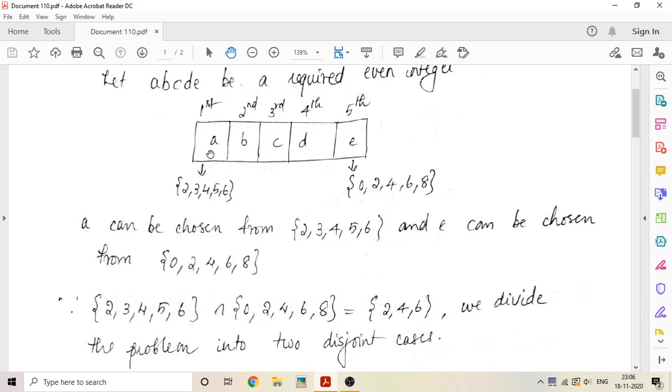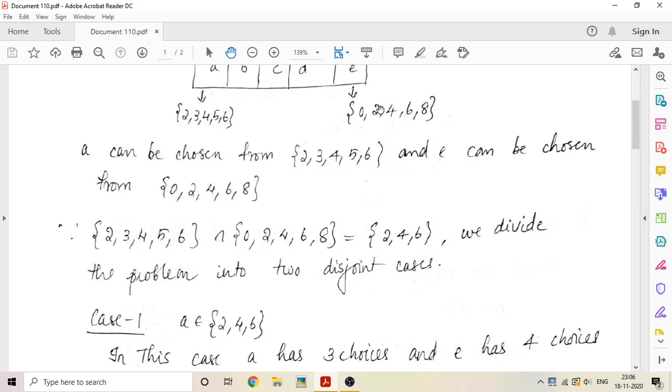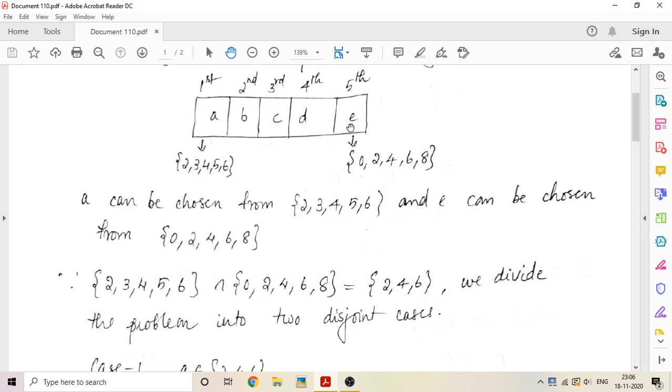If A can take the values 2, 4 and 6, A has a total of 3 choices. Now let us take one of these values for A. At a time A can take only one value. Once A takes one of these values, that value cannot be repeated. So one of these values 2, 4 and 6 cannot be put in the fifth position. The remaining, in the fifth position there will be 4 choices, because once 2, 4, 6 is used here, one choice here is reduced.